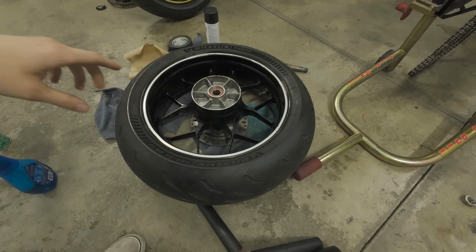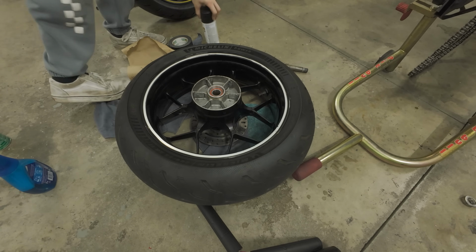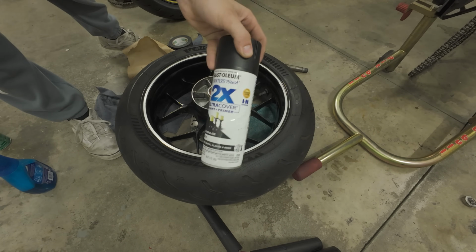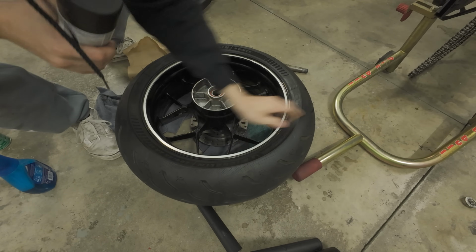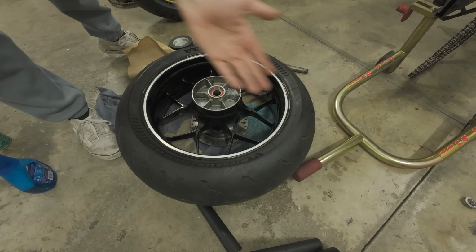However, before we get to the R6, I do wanna try to maybe touch this up a little bit. I know I'm gonna get a lot of hate for this, but we're just gonna hit it with some black spray paint. I'm gonna go ahead and cover up the rims and the tires nicely, and we'll just do a little hit of black and see if it looks any better.